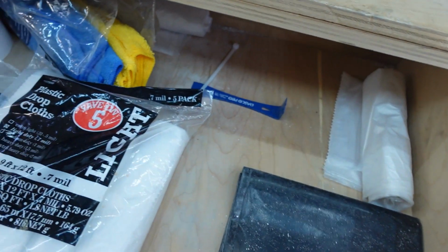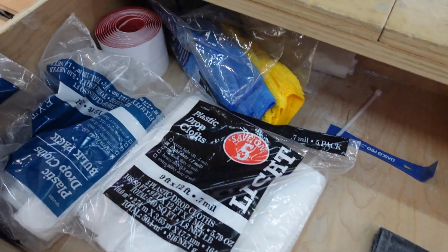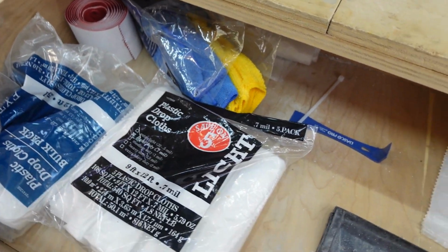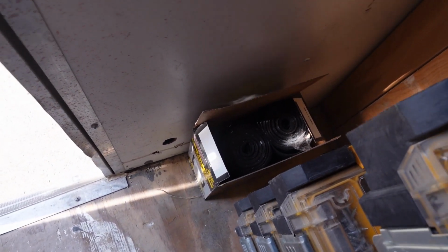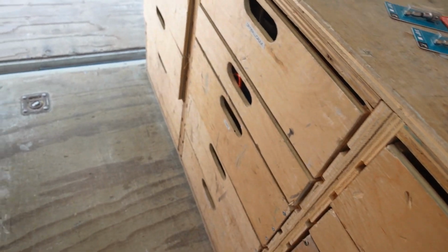Up top here, you got your basic plastics. I usually keep this pretty much stocked. Got a couple zipper walls to run with, your 4mm plastics, all that good stuff. We got more, your contractor bags right there. And that's about it, I believe, for this side. Not much else over here for inventory.